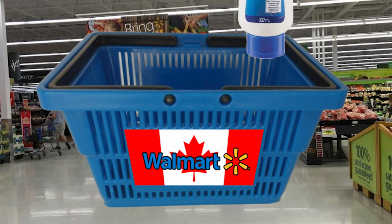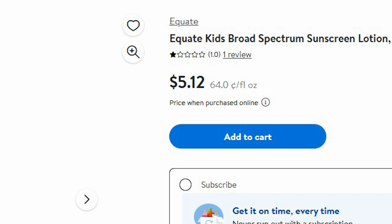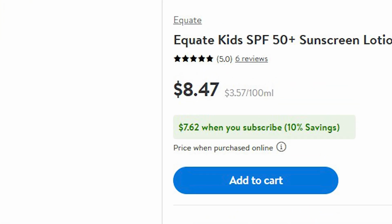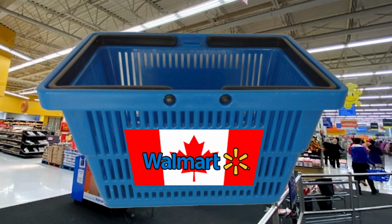Time for some Equate sunscreen. For the exact same size, in the States you'll pay $5.12. In Canada that tube will set you back $8.47. Feel the burn. Okay, just keep smiling.